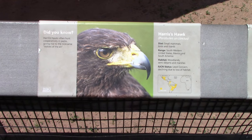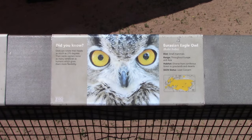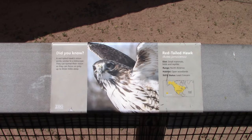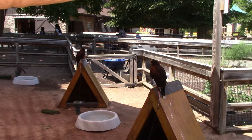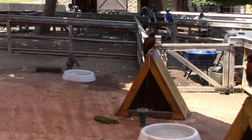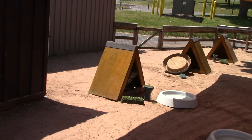Got Harris's hawk. Eurasian eagle owl. And red-tailed hawk. Wowie. Gorgeous birds. This eagle owl.